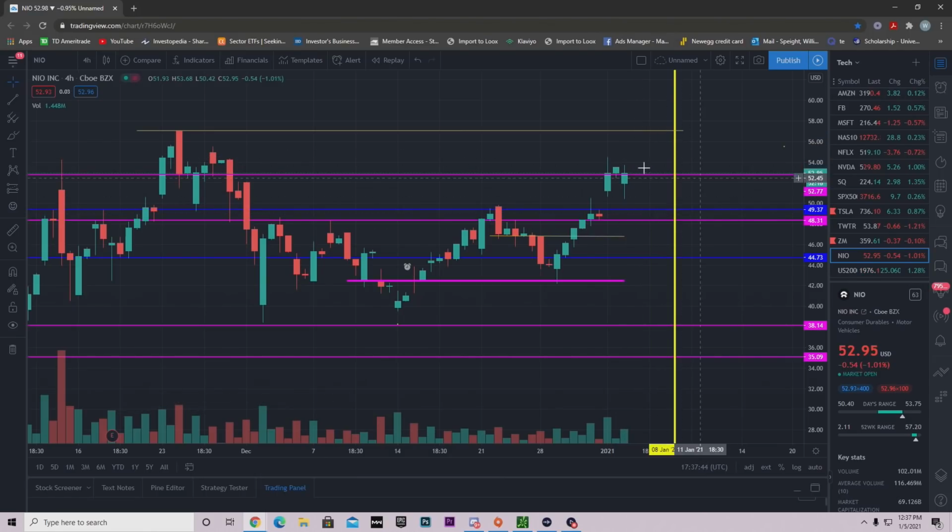As long as we hold 52.77, we'll be doing fine. Now, if we get below, we are starting to dip a little here. I have another support line here at 49.37. But we have such a huge bet on NIO. You saw those contracts open right now. That's insane volume. We have those huge bets.